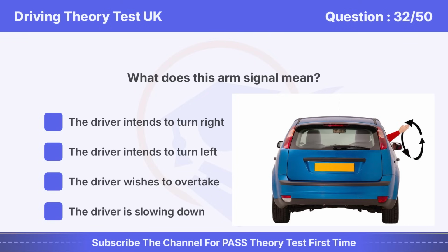Question 32. What does this arm signal mean? Option A. The driver intends to turn right. B. The driver intends to turn left. C. The driver wishes to overtake. D. The driver is slowing down.